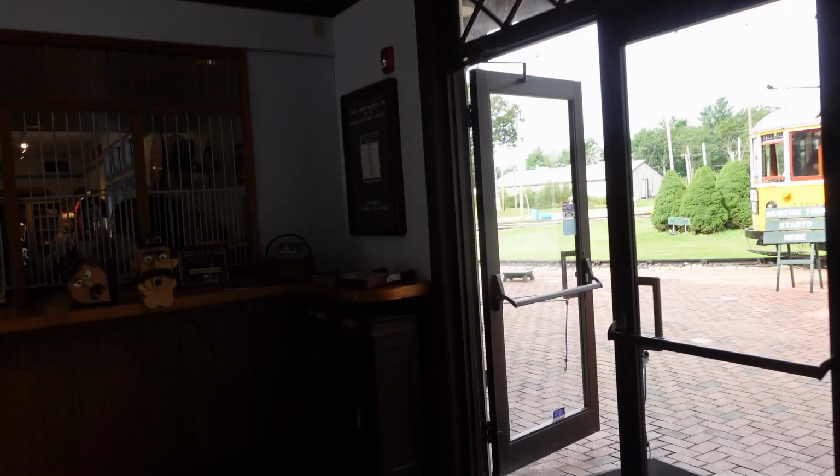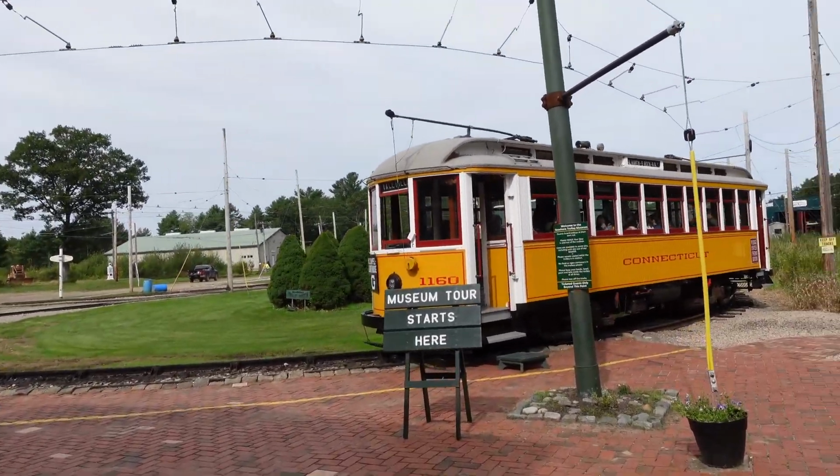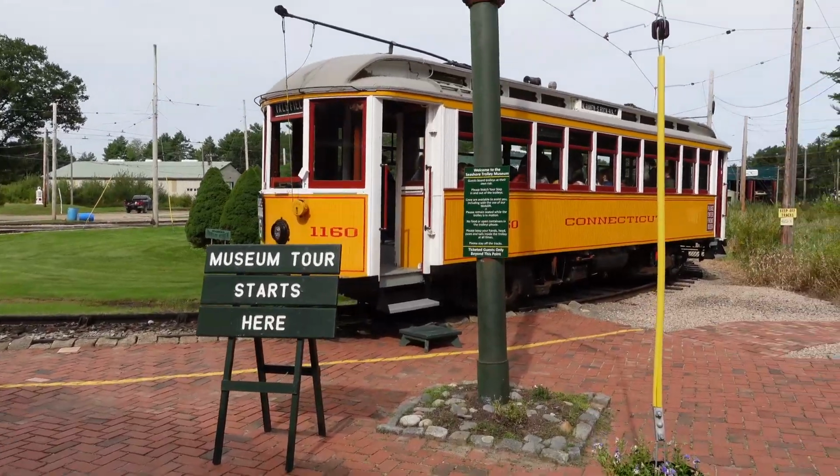All right, so we just got our tickets, and we've just caught the 10:30 trolley.